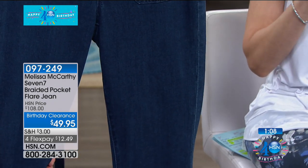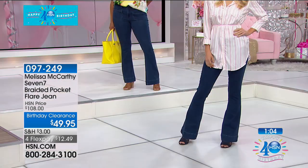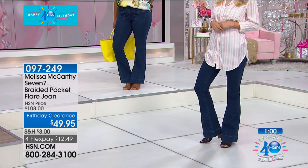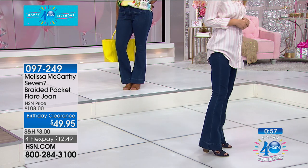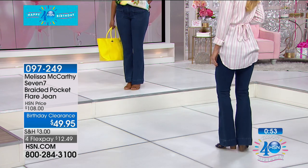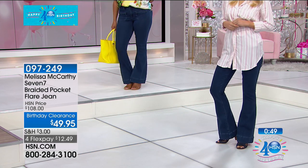We're talking about prestige premium denim that you would pay hundreds of dollars for. You're getting an opportunity to get these home for $12.49. I always say this, Allison, women hate going shopping for jeans because jeans and swimsuits are the most difficult items to shop for, especially on your own.